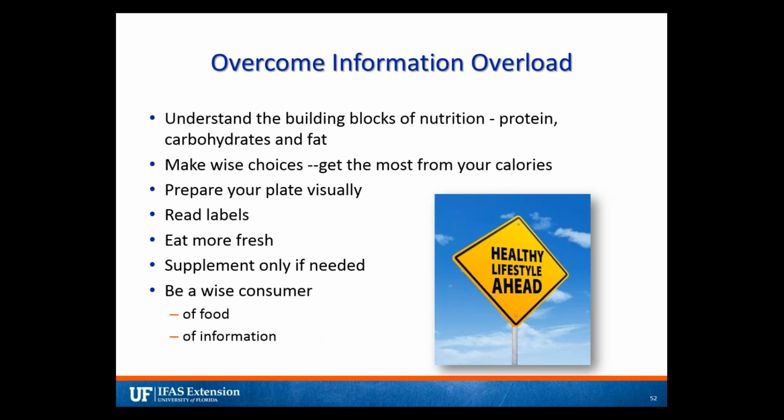And finally, there's so much information out there, and it's really easy to get bogged down in the minutiae. It's like, I've got to have this exact many percentages. I have to have this many carbs. I have to have this many such and such. Don't get bogged down into the minutiae.